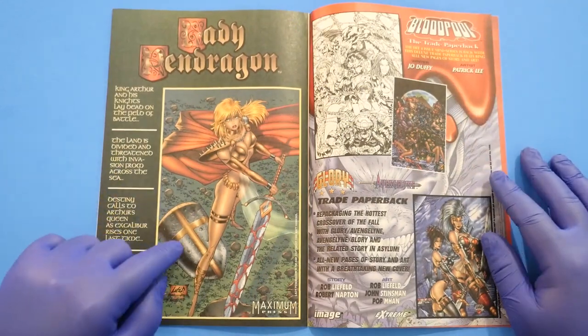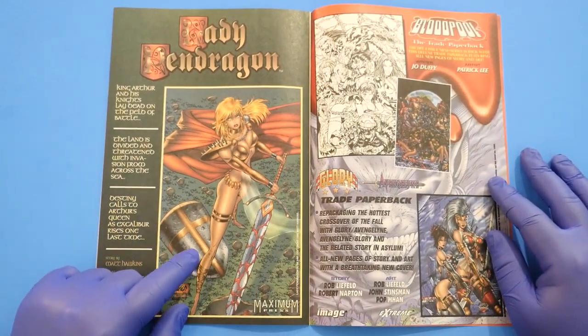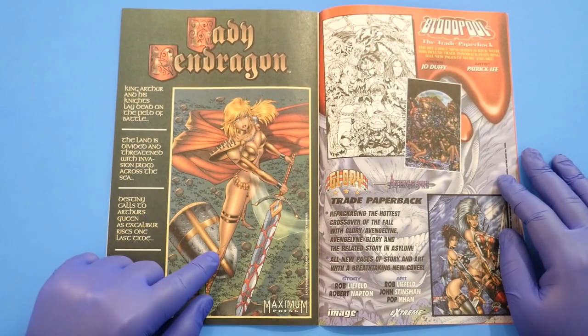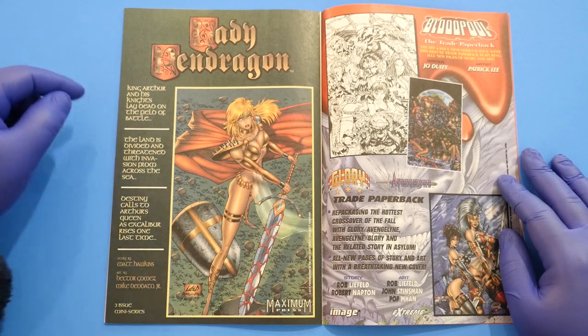Ooh, Lady Pendragon. This also did not make the cut for Maximum Press. I'm saving it for the future for a very special reason I'm not prepared to share at this time. But I will tell you what it's about.